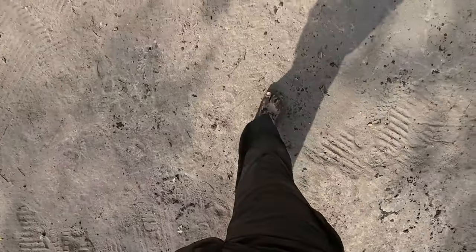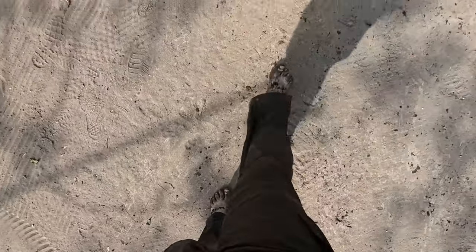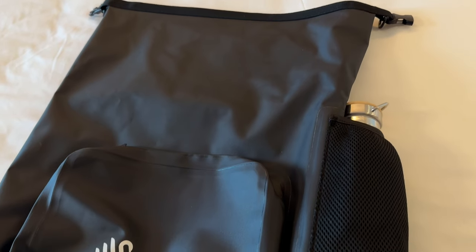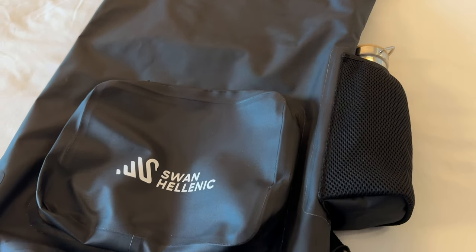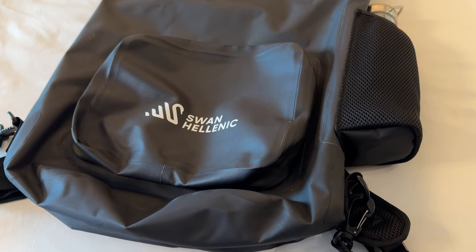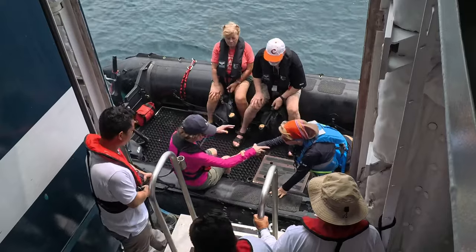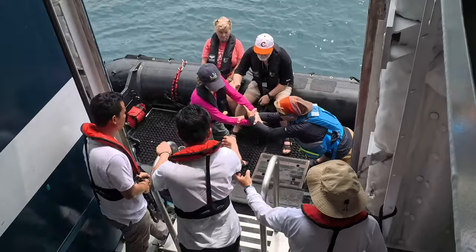So I had to take my shoes off, put them in the back. They do give you waterproof backpacks. There are these really nice big backpacks that have metal water bottles, and then you fill the water bottles up at base camp, which is a lower deck. Deck three. It's the lowest deck, and it's where you board the Zodiacs.